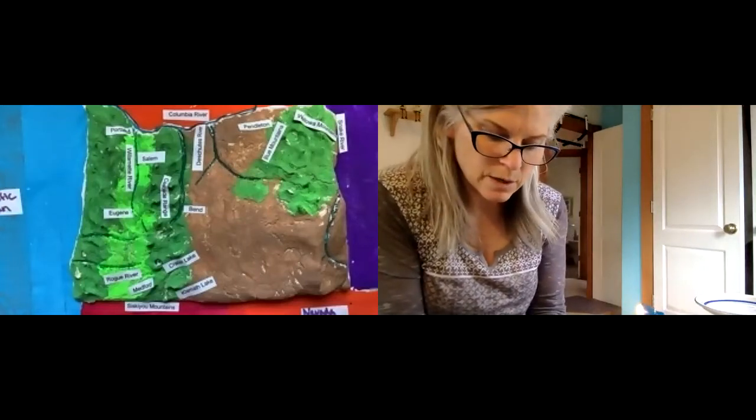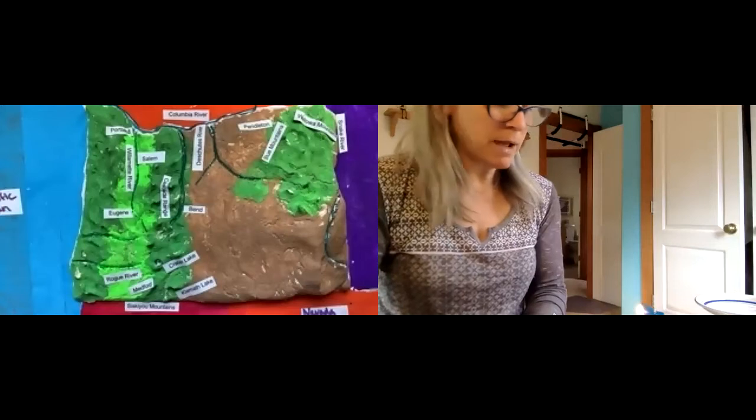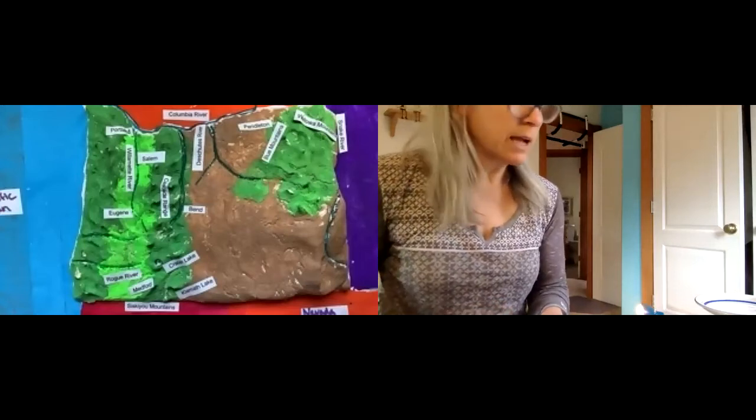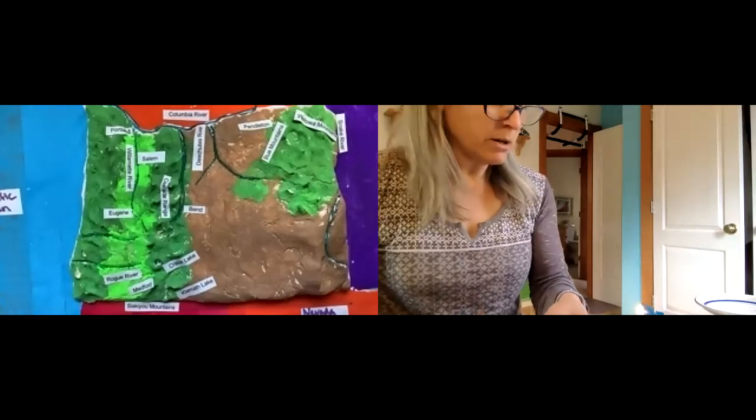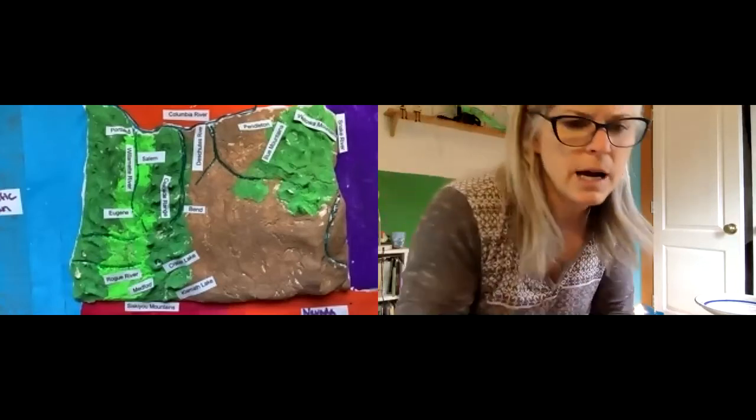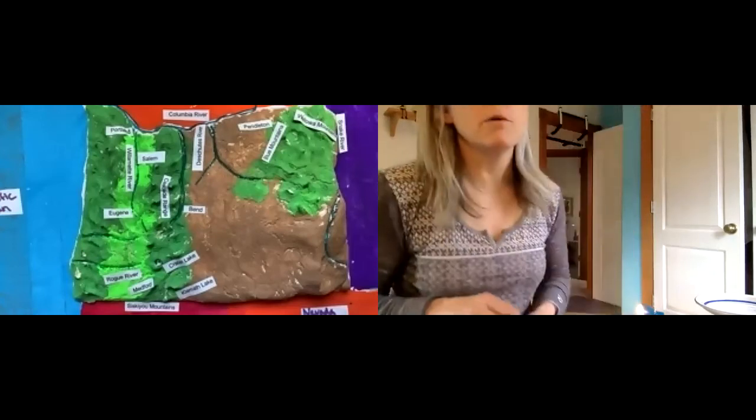The next two are the Wallowas and Steens Mountain. And I always get confused, but I believe the Blue Mountains are a little lower down and then the Wallowas are higher, but let me double check on this map. Oh, I've got it wrong. I always have that wrong.